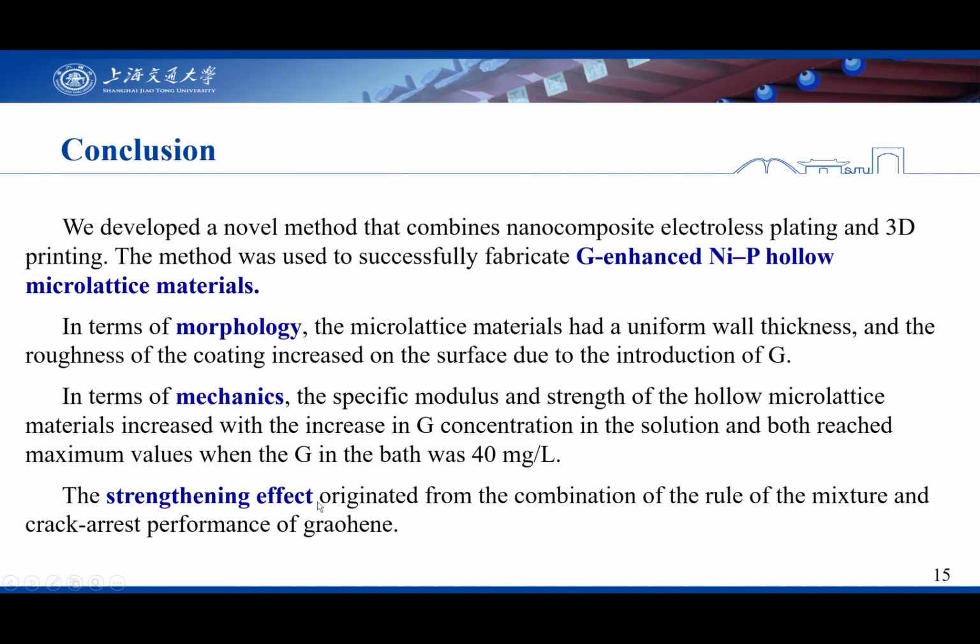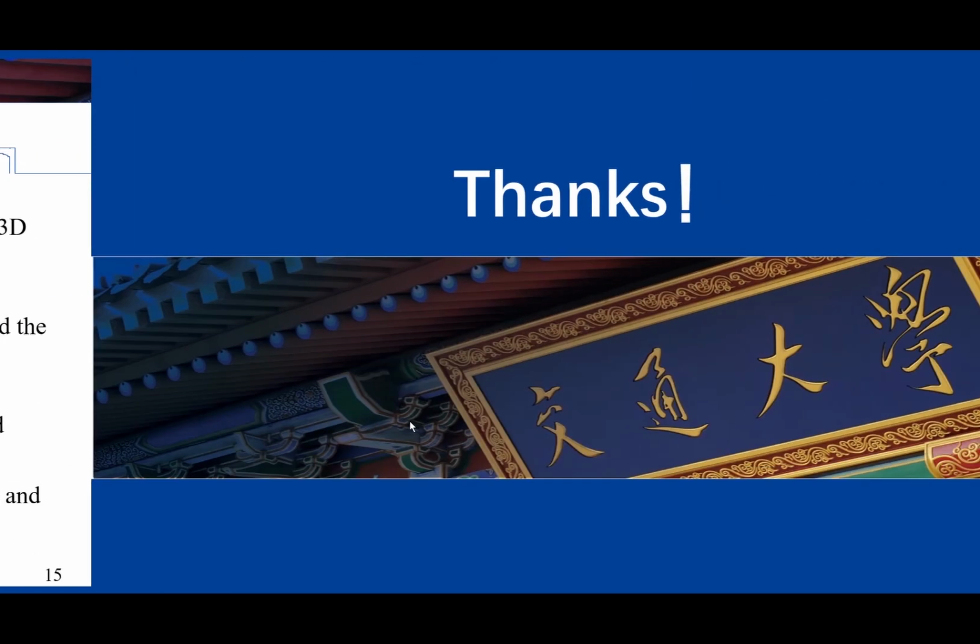The strengthening effect arises from the combination of rule of mixture and crack arrest performance of graphene.